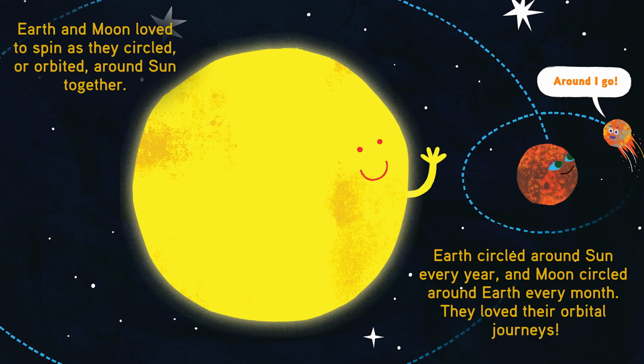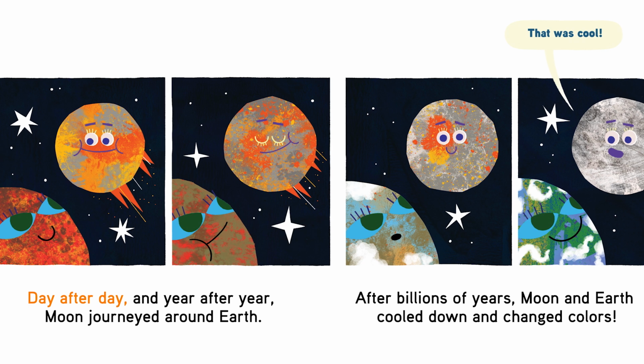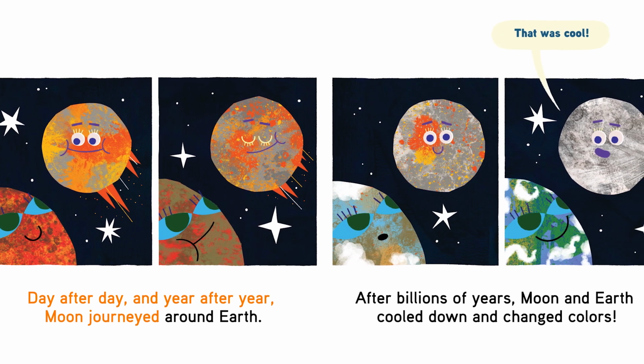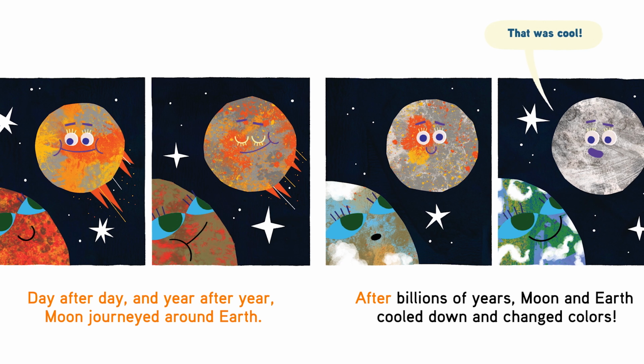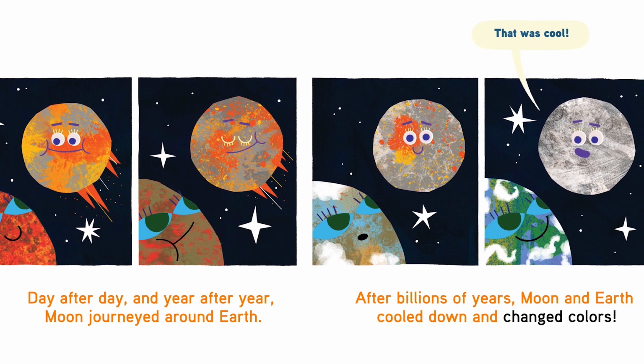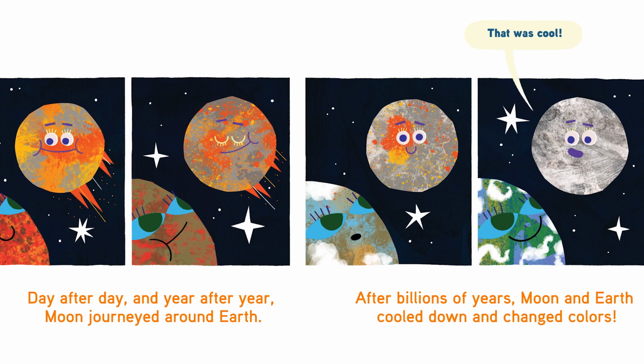Around I go! Day after day, and year after year, Moon journeyed around Earth. After billions of years, Moon and Earth cooled down and changed colors. That was cool.